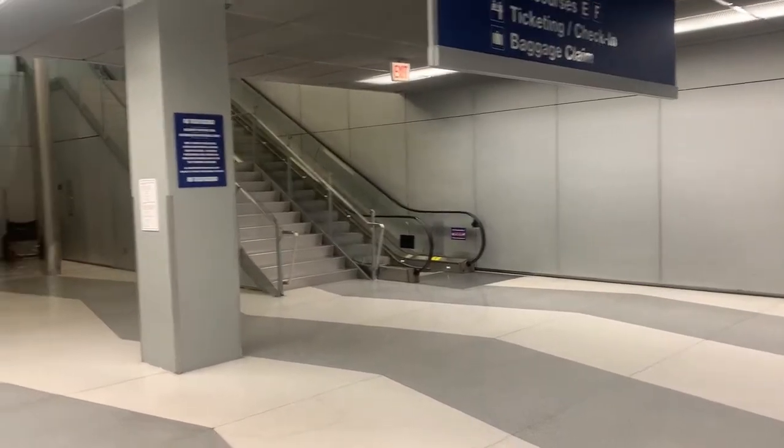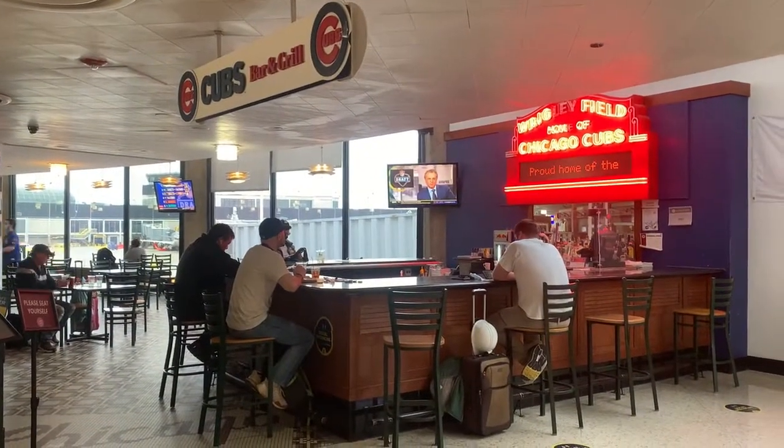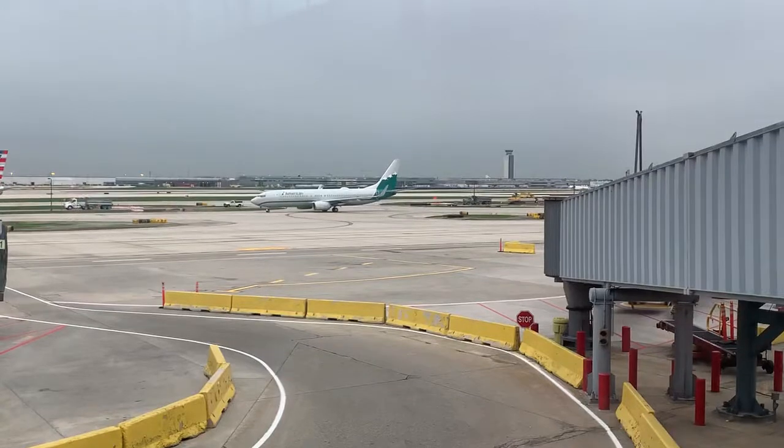There are a few options for amenities landside, but as you get airside, it is really welcoming. I was in Terminal 3, so there are flags hung up near the ceiling and a nice looking food court to serve you for your flight. Out here right now doing some spotting at G21.